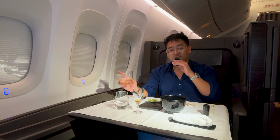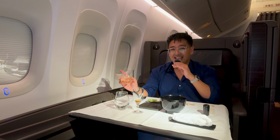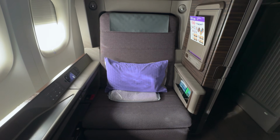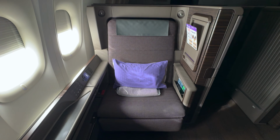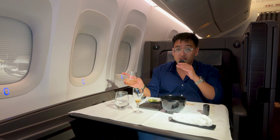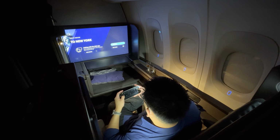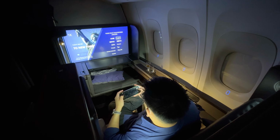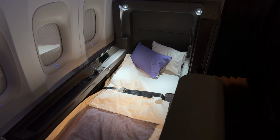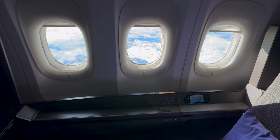And the final highlight of today's flight has to be the seat itself. When I look at ANA The Suite, I think this is the literal definition of what a first-class seat and experience should look like. It's a shame, to be honest with you, I didn't get to enjoy the entertainment screen as much as I could because I was obviously filming this flight, but just top-notch superstar seats. This is what first class in the skies should be.